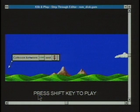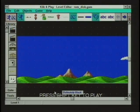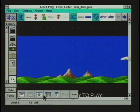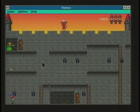It comes with 10 games written in the click-and-play language, and you can go inside and see exactly how the games work, and you can modify them to suit your tastes. This is one of the neatest software packages I have come across in a long time. Click and Play runs under Windows. It sells for about $50, and it's distributed by Maxis.